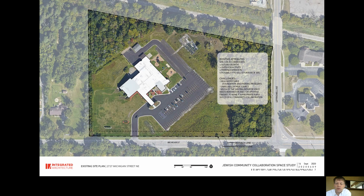So positive attributes of the Michigan Street campus are obviously the size of the site. There's a lot of capacity for future growth and outdoor activities. If additional parking was needed, rather than doing a parking sharing program, you would add the parking on site. And there's actually a possibility of selling off a portion of the site and retaining a lot of this flexibility. The challenges for the site: there's a higher water table that would have to be contended with. That's something that can be worked around, but it adds some cost to construction. And the biggest challenge, the single most important challenge with this site, is that much of the building is in need of renovation, if not all of the building.